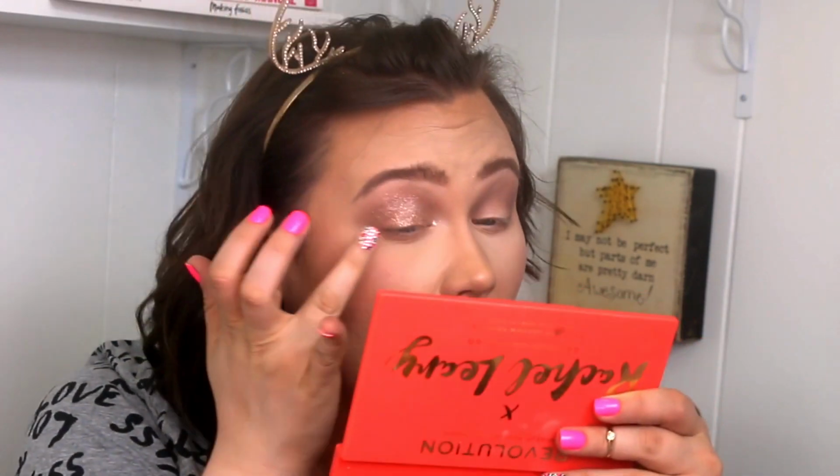And actually, you know what? On the outer portion of the eyelid right there, I'm gonna go in with a little bit of the shade out of the palette, this purple shade, and I'm just gonna lightly with my finger apply that out here.